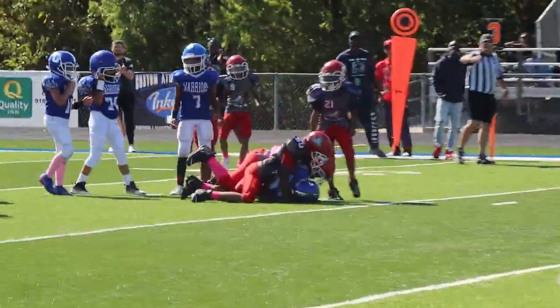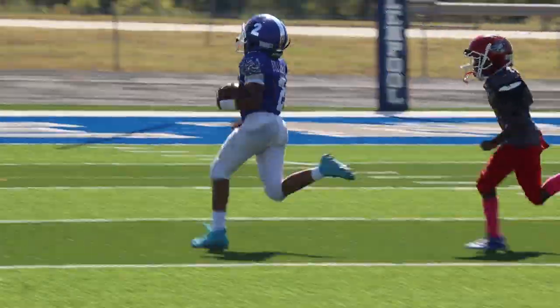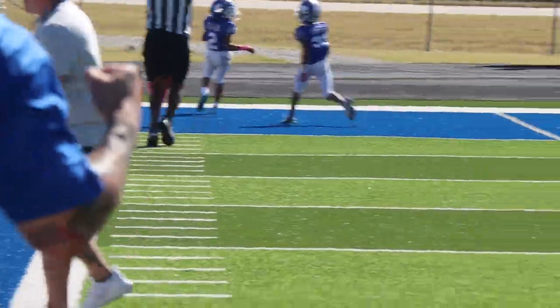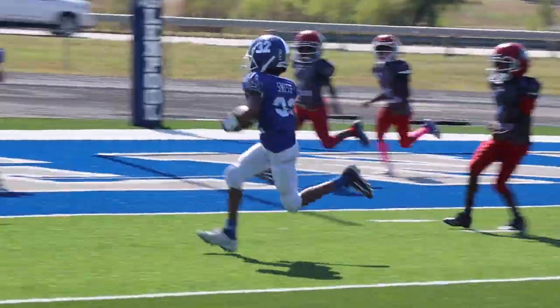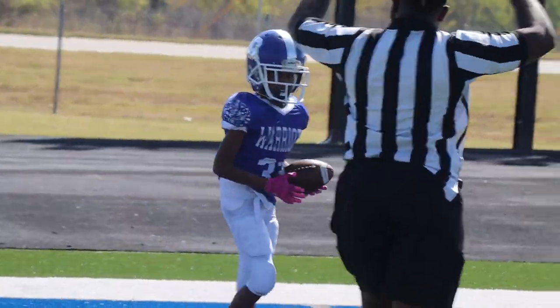Go! Looking to get around the left side. He's got some room. Down to the 20, 15, 10, 5. Touchdown. One reverse play goes to Quinn. He's got some room. And the Warriors are up 7-0.